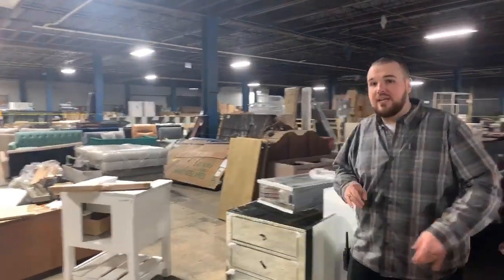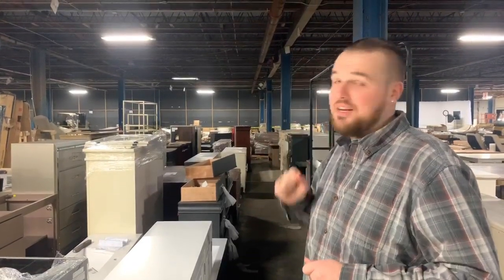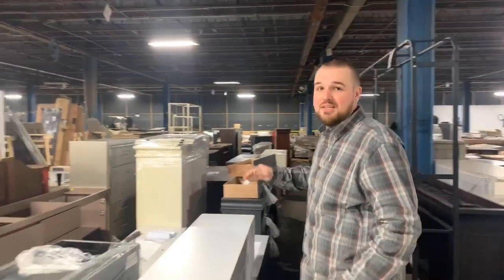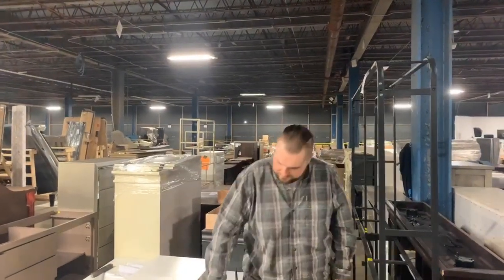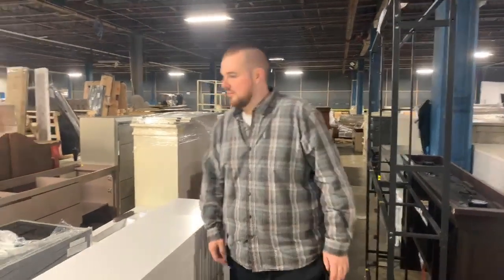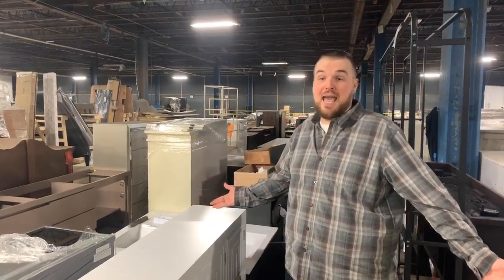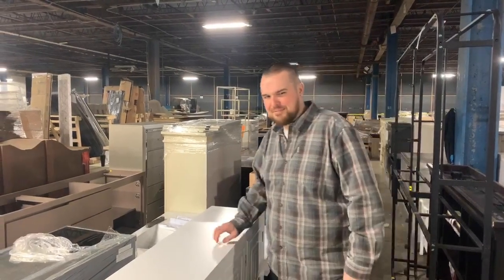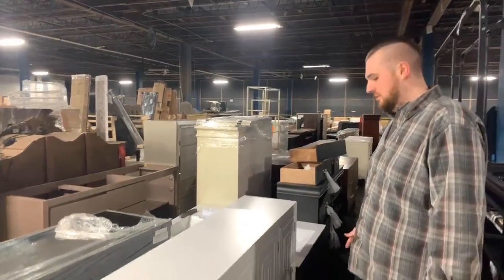So now we are in the section that was $100. It is now $75. So anything you're getting ready to see in this section is just $75. Was this here last time? No? Okay, so we're just bringing out amazing furniture for you guys to have. This is going to be $75. It's probably from the new truckload we got in.